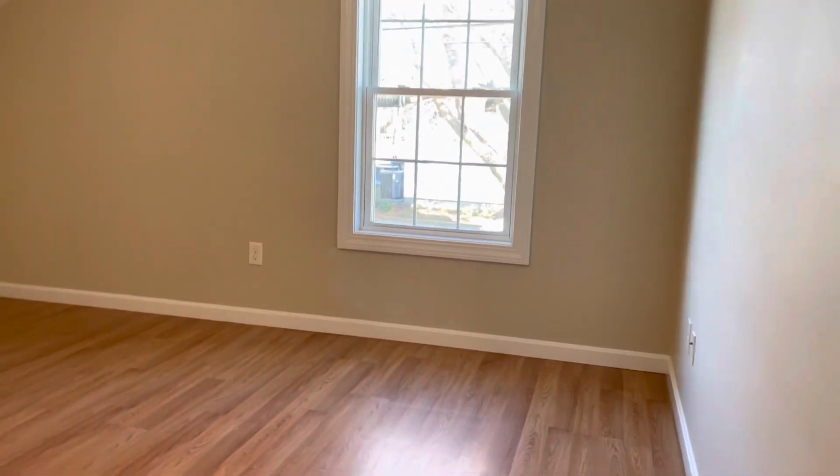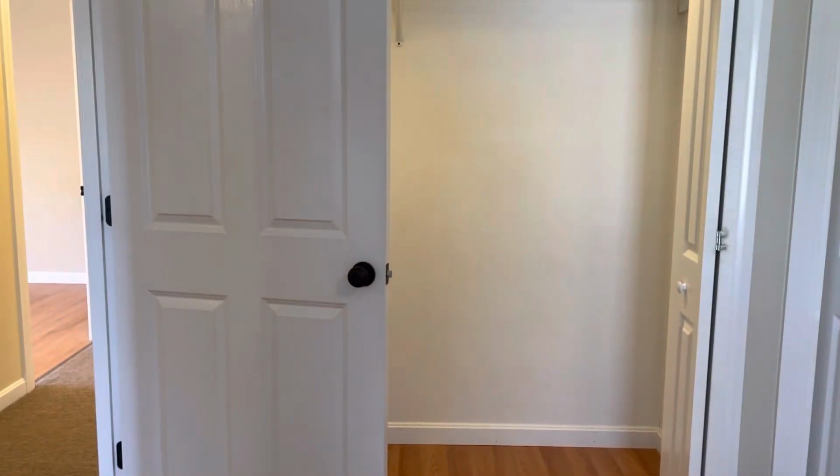And here, this is the largest of the 4 bedrooms. Could definitely fit a king set. Big ceiling fan. Double closets, plenty of space there. Very spacious.